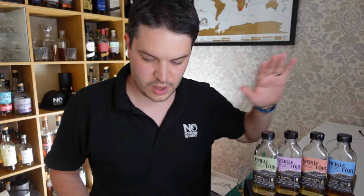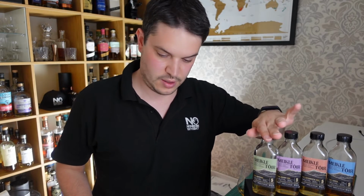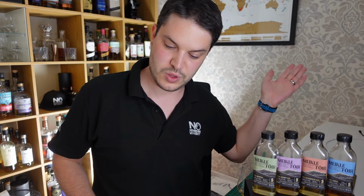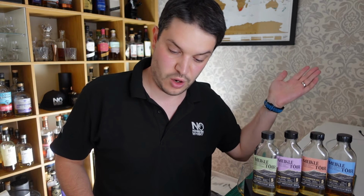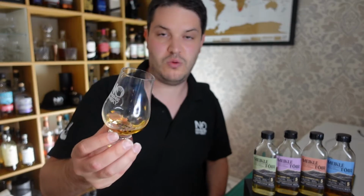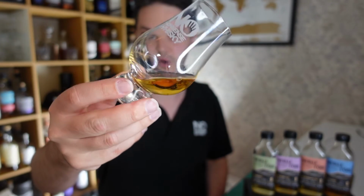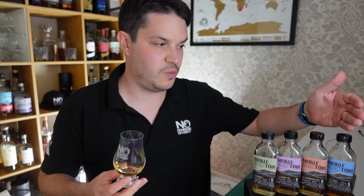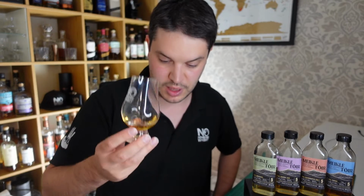This last one is 71 ppm, but we'll get into that when we get to it. All slightly different cask types. This first one, they've called the original, but it's first fill bourbon barrels, virgin oak and rye barrels, which is interesting. Let's have a look. All natural coloured, non-chill filtered, all things that we like to see. They're all ever so slightly different, with the turbo being the darkest of them all. But let's get onto the nose and see what we've got.